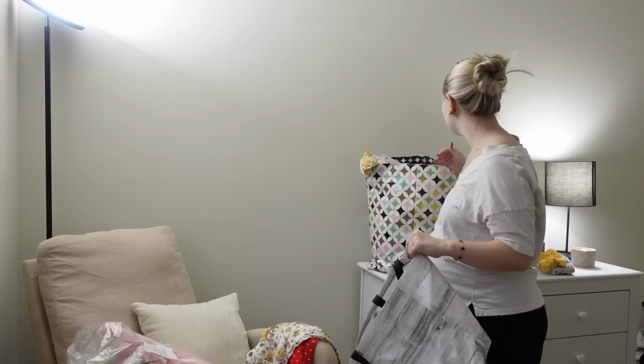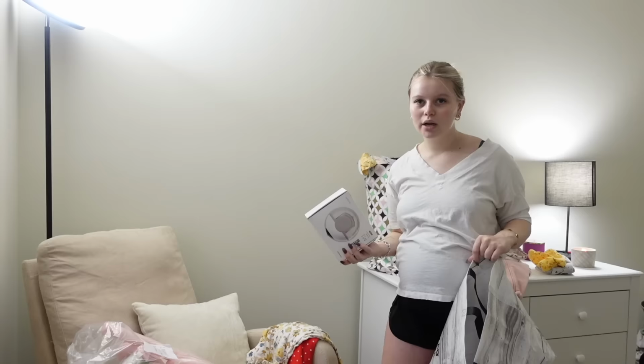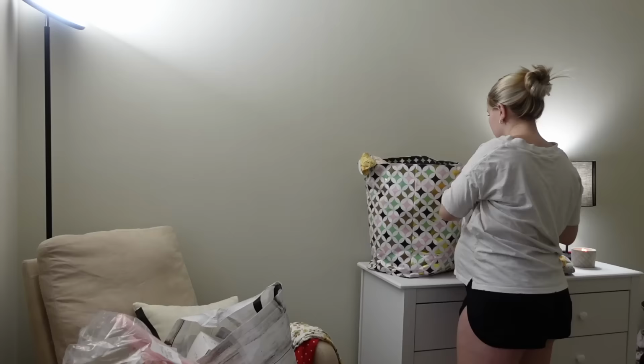The whole bag is full of hairbrushes, diaper cream, hair stuff. Then I also have this breast pump in here, but it is literally just one. I have to get the other one. I don't know why I only have one.